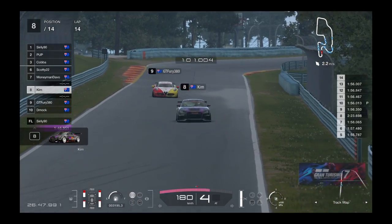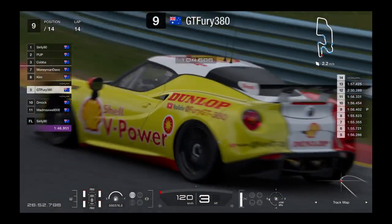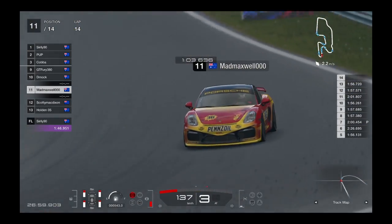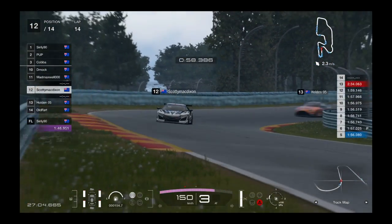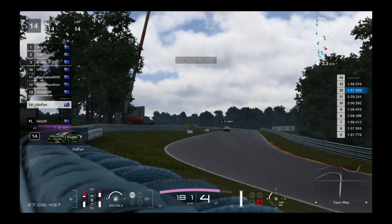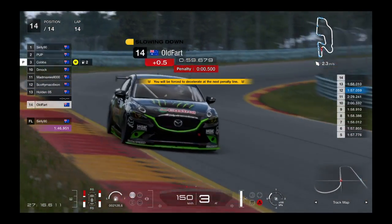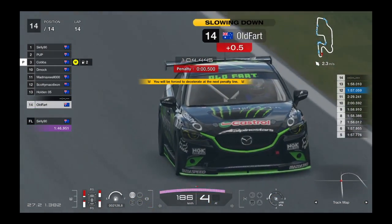Kim, last lap of 156 even. That's about a second and a half slower. D-Mock turning similar times. Mad Max a little bit quicker here. Last lap around. Scotty Mac out on the hards, holding on hards with some damage. Tyre wear on this car quite high. He's picked up a penalty as well.